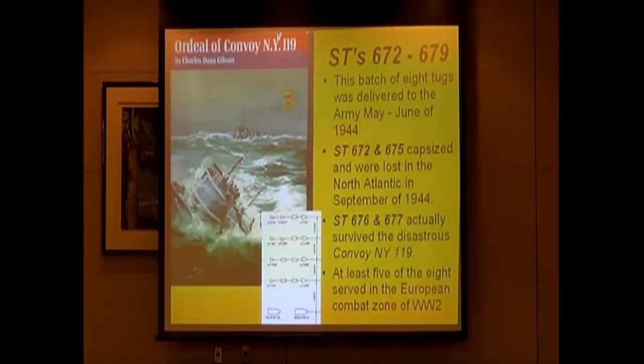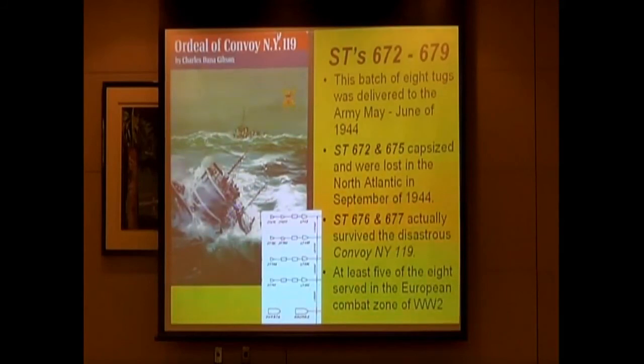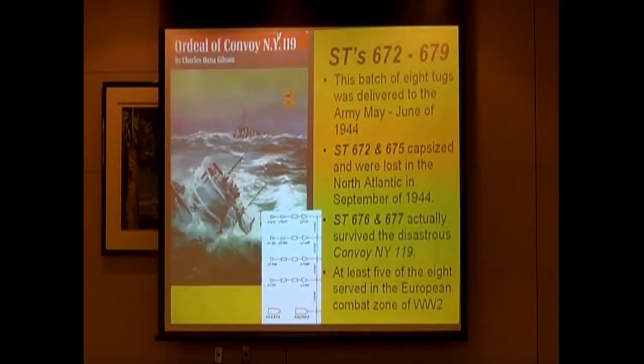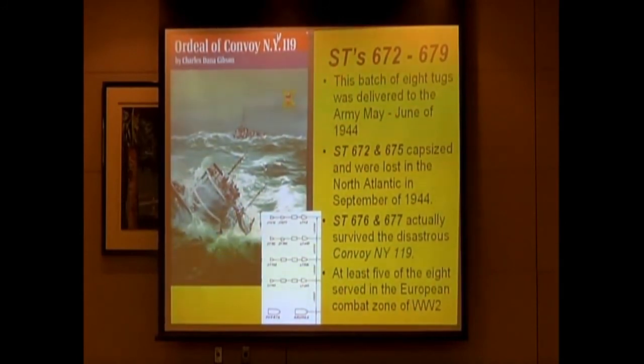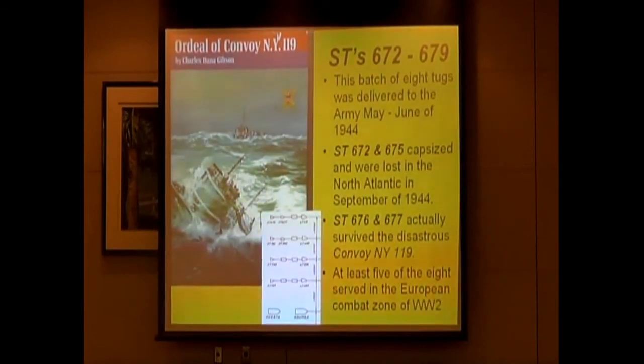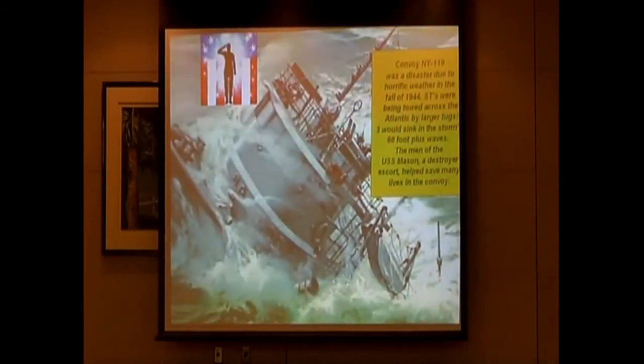And the USS Mason and its all-black crew, there's a surprise. The largest U.S. Navy warship to have an all-black crew. Of course, they had white officers. Saved everybody's bacon. They made a movie about it. And later on, 5 of these 8 would serve in combat zone of World War II. It was a disaster.